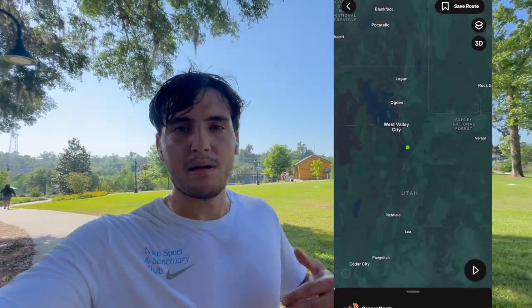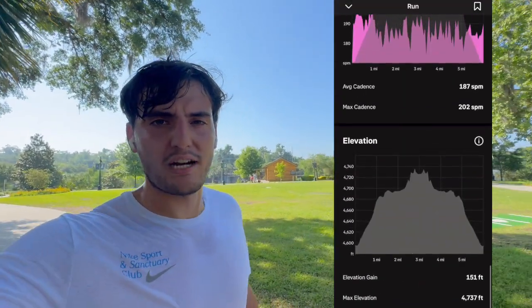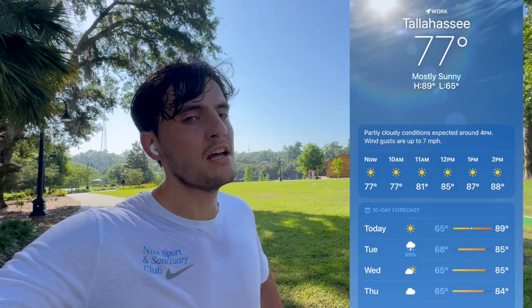Time for the first set of 3 miles. We'll see how much I do. I'm going to aim for definitely at least 2. If I could get to 3 or 4 sets, that's great. First set is done, and out here in Tallahassee, I'm not altitude adjusted because Connor Mantz and Clayton Young train at around 5,000 feet in Provo, Utah. But I'm training heat adjusted because it's 80 degrees right now and humid and sunny with no clouds.